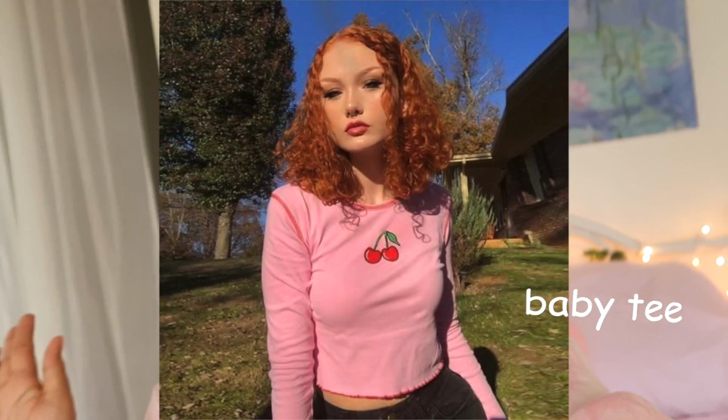And then for number 3, I'm gonna be doing a baby tee. Baby tees are another trend that I've seen everywhere, so I'm gonna try to make one myself. For the baby tee, I'm thinking of just getting like a simple shirt and adding a cute little patch to it, like maybe, I don't know, a flower or a rose.